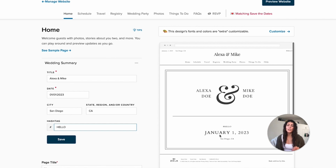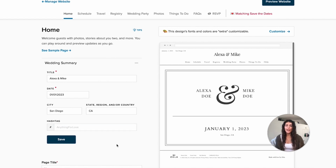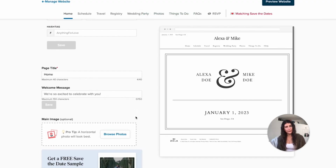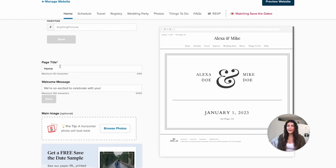If you have a wedding hashtag that you want to advertise to your guest list here on your website, make sure to include it there. I wasn't super sold on it, so I left it out. We are planning to have a wedding hashtag for our wedding, but we're going to be sharing what that is with people through our wedding invites and through different sort of print elements at the wedding as well. All right, I'm gonna save that. And then as you scroll down, you can start to see other things you can customize. I actually think this is fine that it says home. I think that is pretty clear and normal for most websites to have a home tab to go back to the home page.